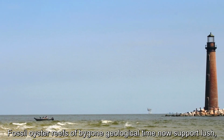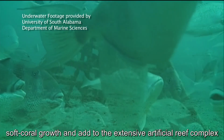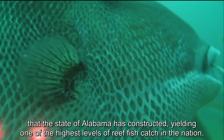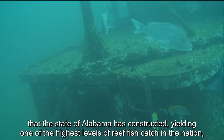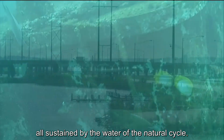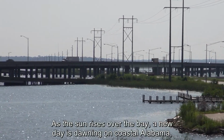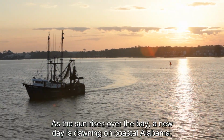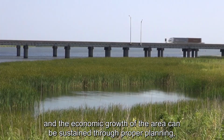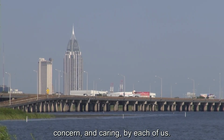Fossil oyster reefs of bygone geological time now support lush, soft coral growth and add to the extensive artificial reef complex that the state of Alabama has constructed, yielding one of the highest levels of reef fish catch in the nation, all sustained by the water of the natural cycle. Mobile Bay is the heart of this watery world. As the sun rises over the bay, a new day is dawning on coastal Alabama, one in which the rich life that we enjoy and the economic growth of the area can be sustained through proper planning, concern, and caring by each of us.